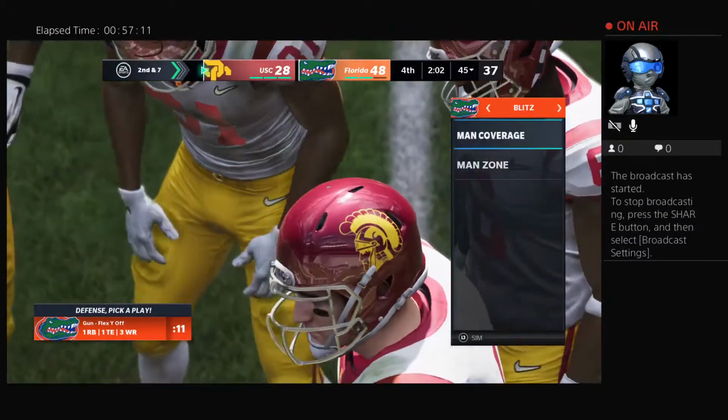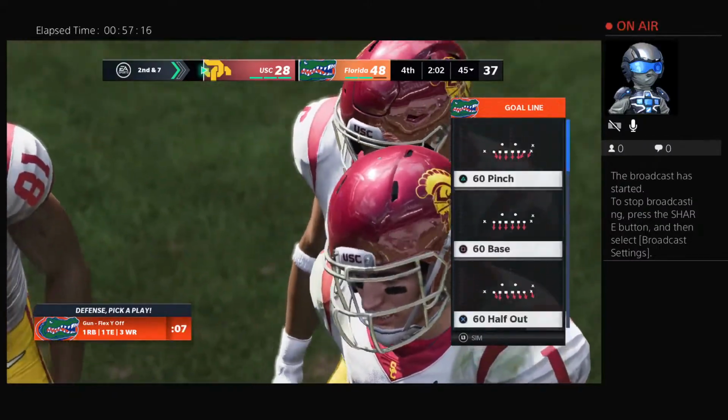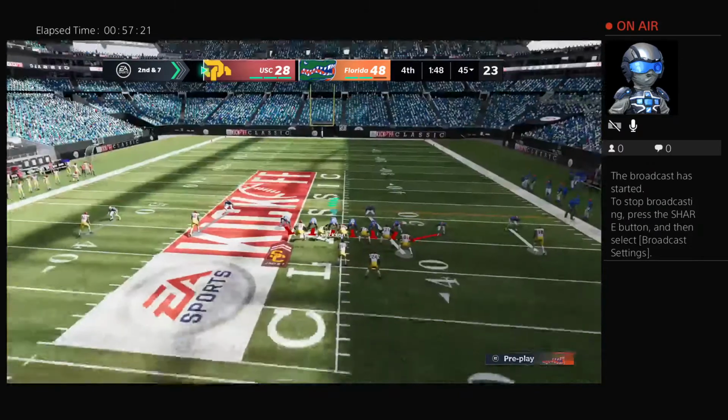3 yards the gain there, 2nd down. 2nd and 7 at the 45-yard line. That 1st down completion only netted him 3. 2nd and 7. Watch the screen.